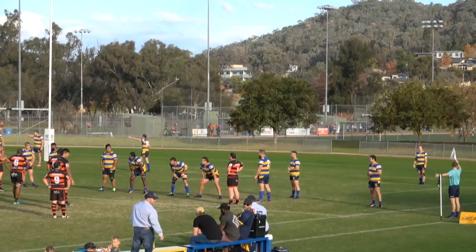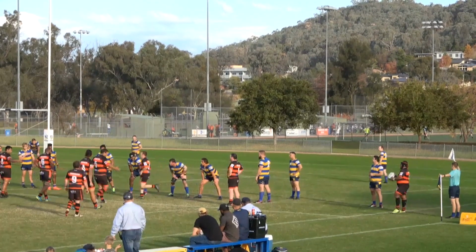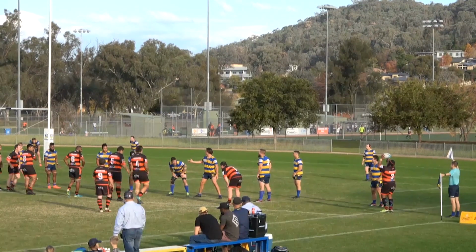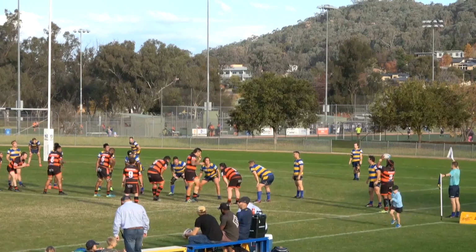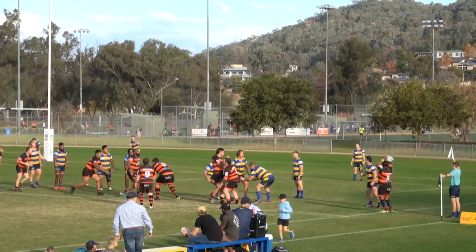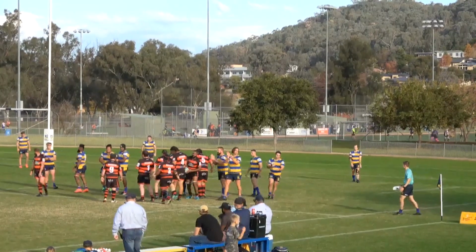So Tumut not committing numbers in there. That's what the referee needs. Can they do that? He needs to call them, are they in or out? So what if the numbers are too low? Usually we speak about numbers being too high. So if they don't commit, then there's no penalty. That can't be straight. So the referees pick that up.